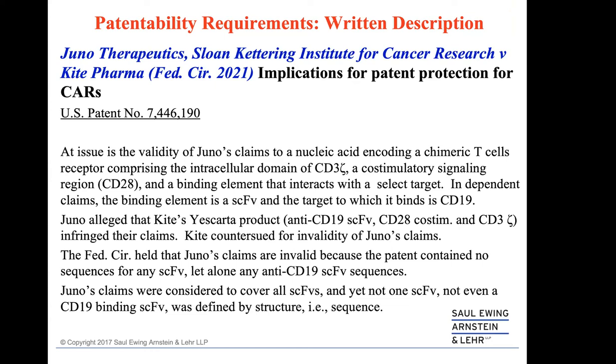Applying the previous ruling from 2017 to this case, how old was Juno's IP? And applying retrospectively requirements on older filing, isn't that a bit weird? And setting up for actually a lot of invalidation?